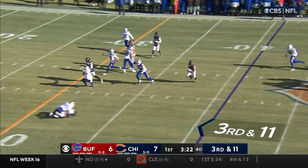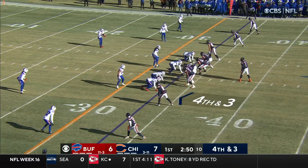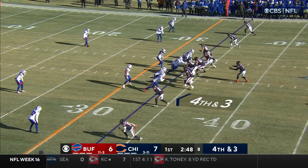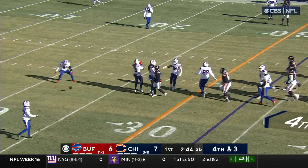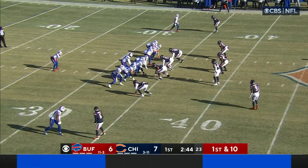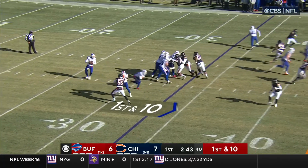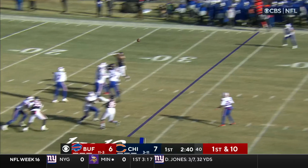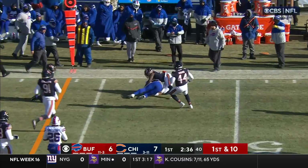Going to throw it this time, and that is caught inside the 35. But that's short. Keep your eyes on number 1. Yeah, Fields even more dangerous in this situation. Going to throw it, tipped at the line of scrimmage and falls incomplete. Dawson Knox, the tight end, injured earlier, back on the field for Buffalo. Allen with time, throws, sideline, that is complete. And that's good for first down yardage across.